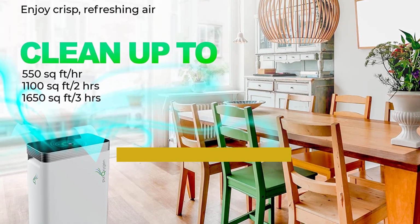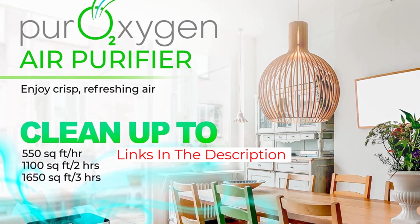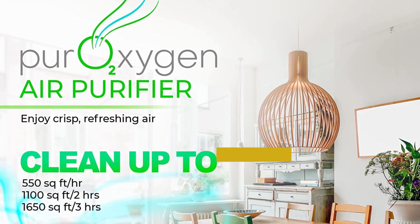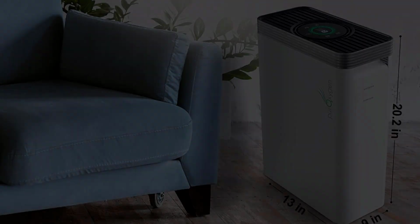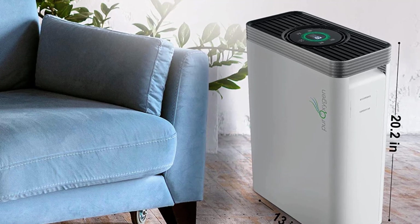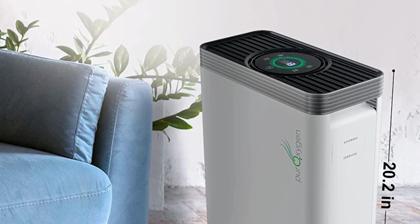There are no smart features, but it comes with a remote control. The unit itself also has a light indicator to give at-a-glance air quality information, as well as a numerical indicator. It's available from a number of places in the US, but if you're in the UK, you can only buy it from Amazon, where its price is extremely high.